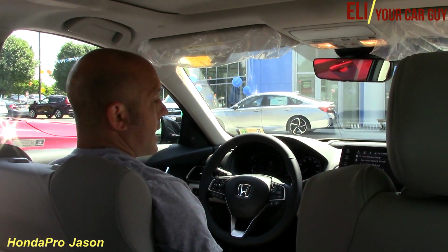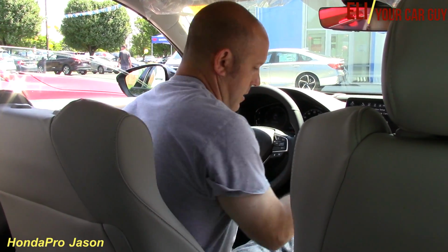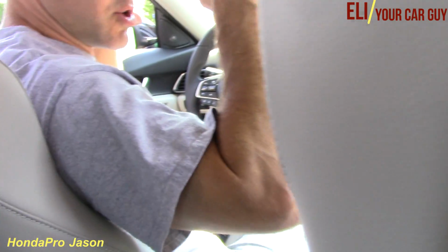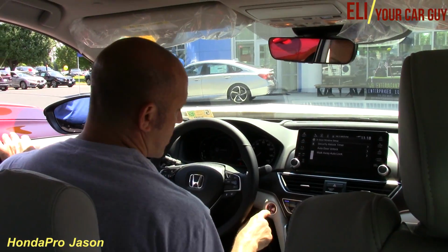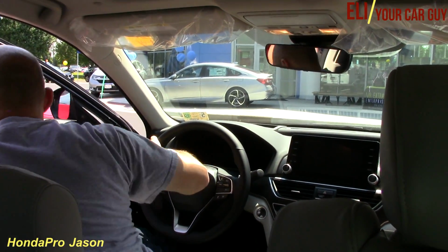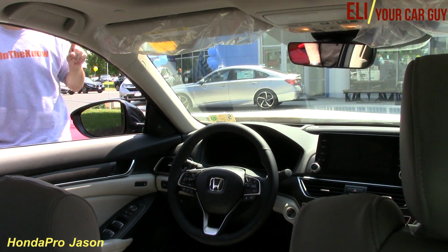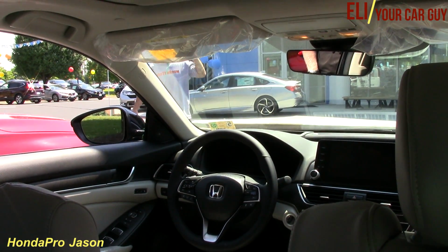Put these windows down and give you guys a little bit of air because I'm gonna leave the car for a second. What's gonna happen is I'm gonna leave the vehicle, and all the doors are gonna automatically lock when I walk away. I'm gonna shut the car off. You guys are gonna hear 2 beeps. 1 beep is me walking away, 1 beep is the door locking.